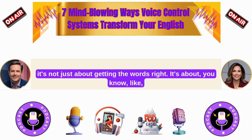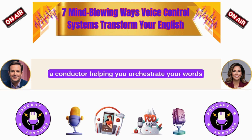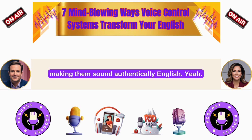So it's not just about getting the words right. It's about, like a conductor helping you orchestrate your words to make it a perfect performance. I love that analogy. So yeah, it's not just about getting the words right. It's about making them sound authentically English.